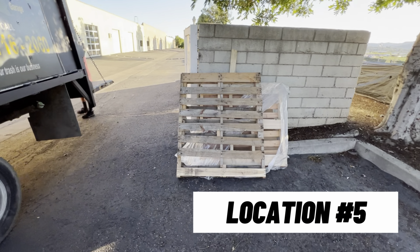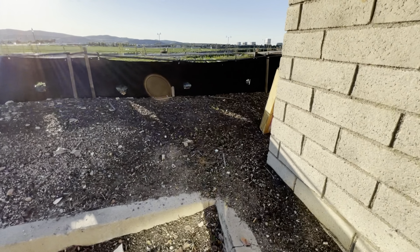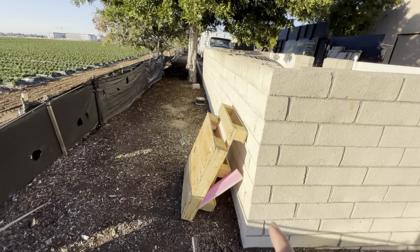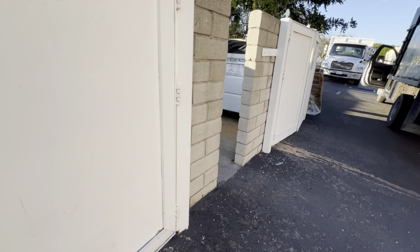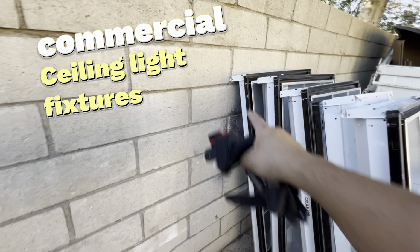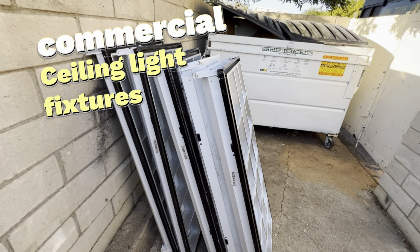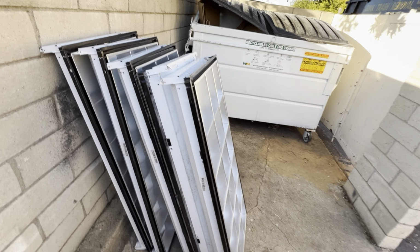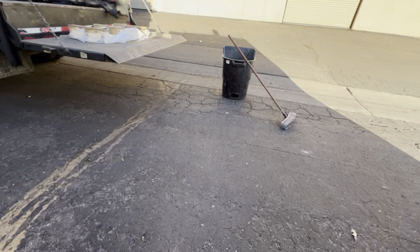Boom, location number 5, let's look at it together. We have 2 pallets outside. I'm gonna double check to see if there's anything more. Nothing around. Oh, another 2 pallets. So we have 4 pallets outside. And then inside we have a bunch of metal. 1, 2, 3, 4, 5 electrical panel metal. All right, that's it. 5 electrical panels inside and 4 pallets outside. Let's get this thing done.